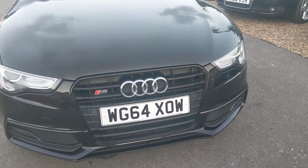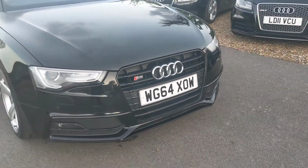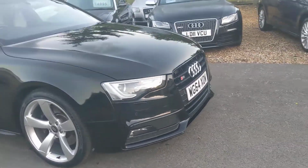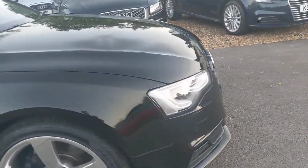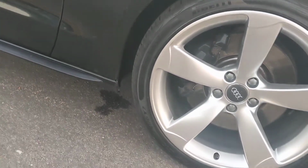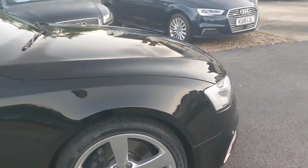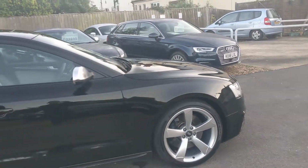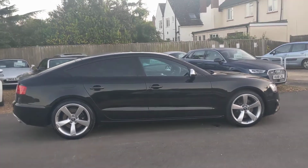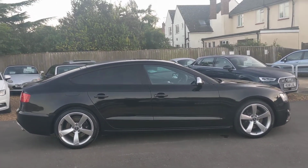It's a black edition, so it's got a blacked out grille, lower driving lights, a set of Pirellis. Pretty sure these are 19s. Let's have a look at the profile. So we've got privacy glass B post back.